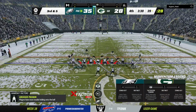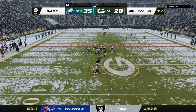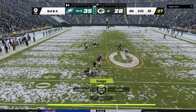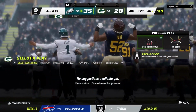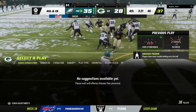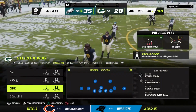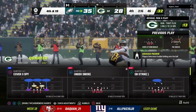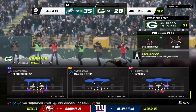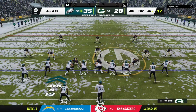The center receiver in motion to the right. Off the play fake, here's Hurts. And a big loss here as he's taken down. Rashawn Gary picks up his second sack of the afternoon. Okay, I'm not sure you could actually draw a better pass rush than that one right there. Nowhere to go outside. He had to keep backing up and backing up and backing up. Eventually dropped for a huge loss.